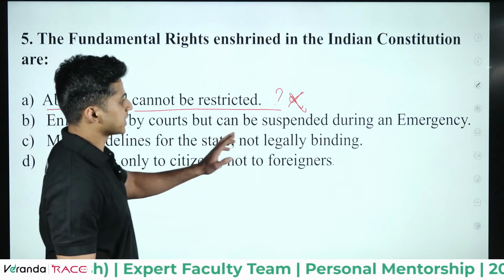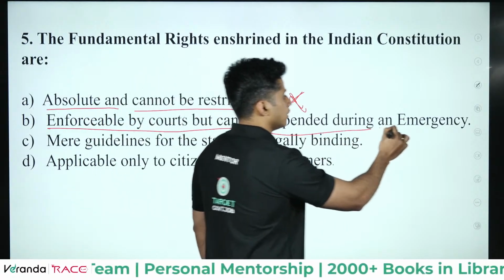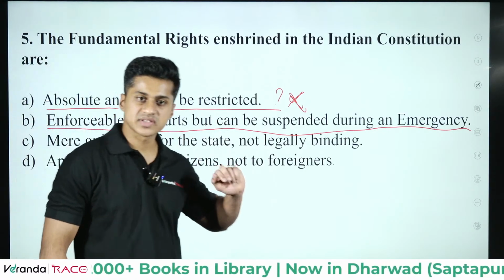Enforceable by courts but can be suspended during emergency. Is it? Are fundamental rights enforceable by courts and can they be suspended during emergency?